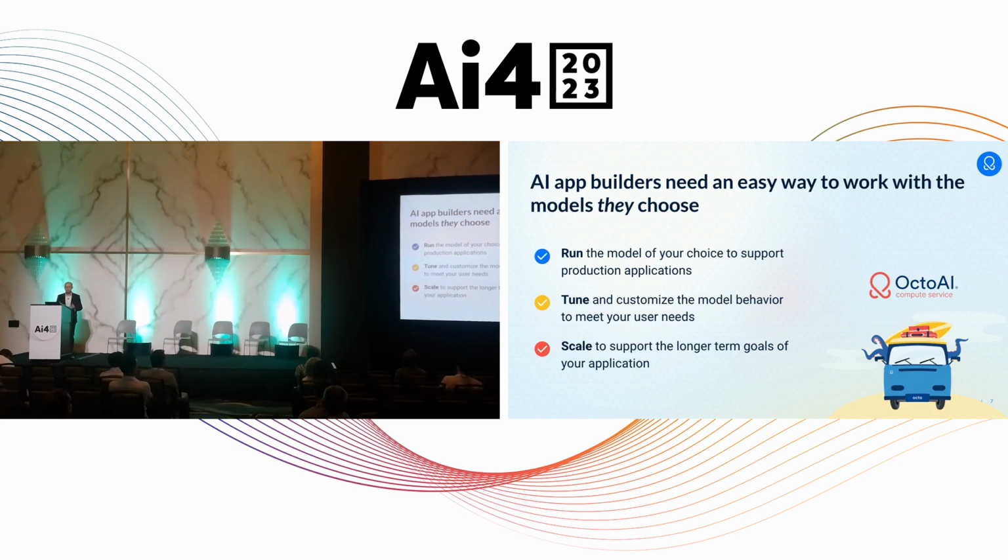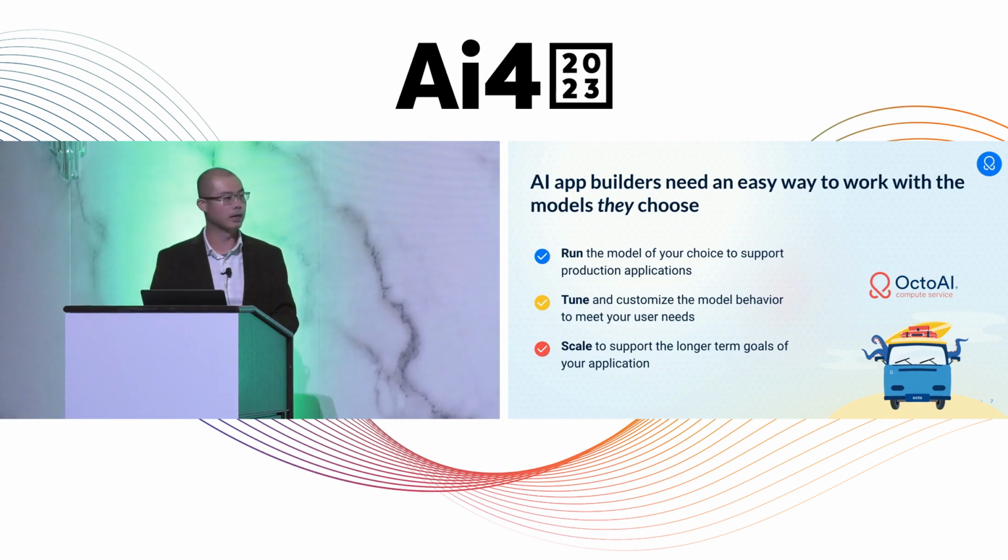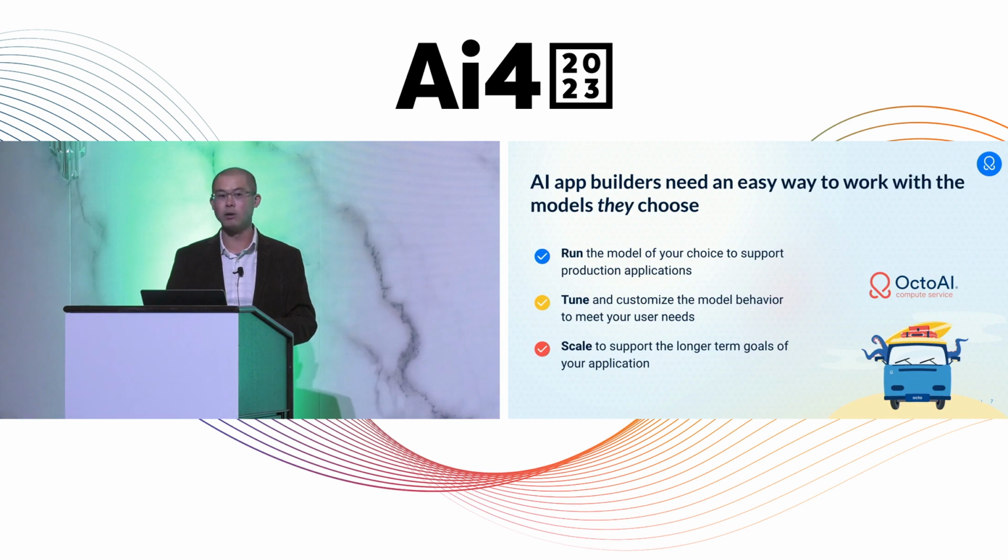So for us, we really believe that you need to have a really easy way to work with the models of your choice. And for us, we really believe that this means running, tuning, and scaling this to be able to meet your production application and make sure that whatever infrastructure you have set up can scale with the needs of your product as it grows.